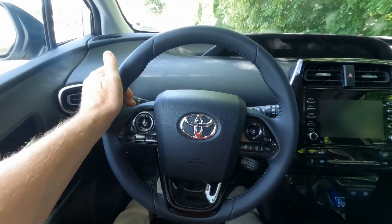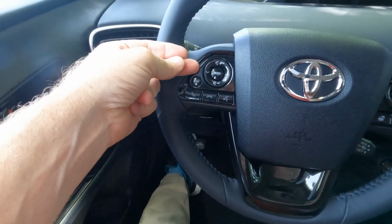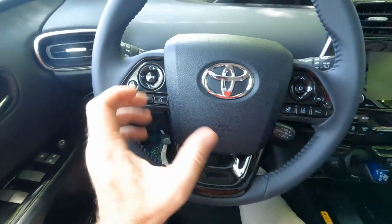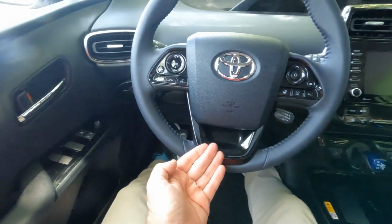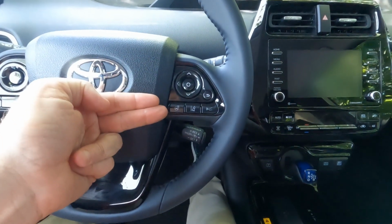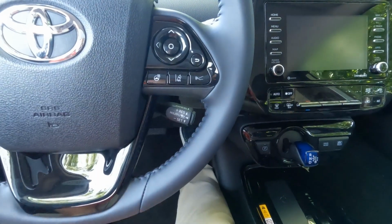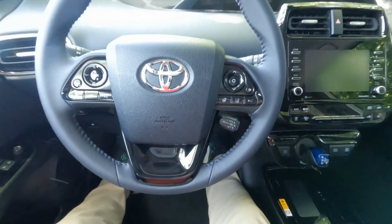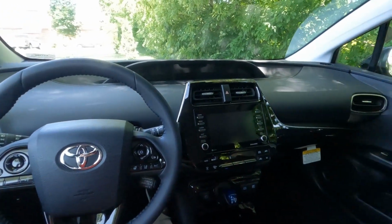So, leather wrap steering wheel. We've got electric steering, controls for the sound system here, Bluetooth connectivity and voice activation for your smartphone. Of course, a driver's side airbag, gloss trim here, just like what we saw over on the door panel. We've got controls for our information center, heated steering wheel controls, lane departure, and dynamic radar cruise control settings. And the cruise control's right down here. I mentioned earlier this is a tilt and telescoping steering wheel. So it's all black inside and gray.